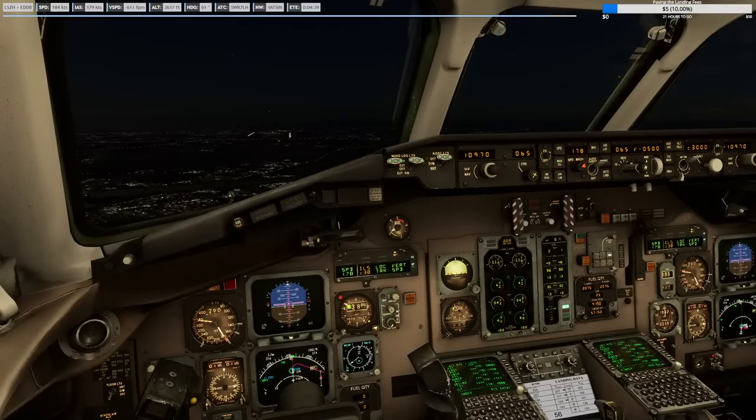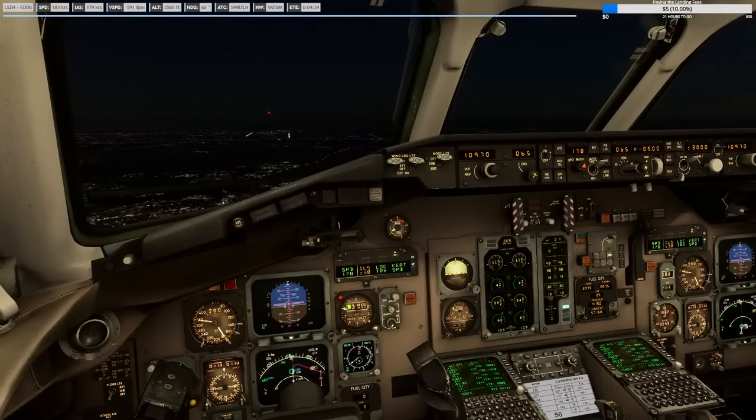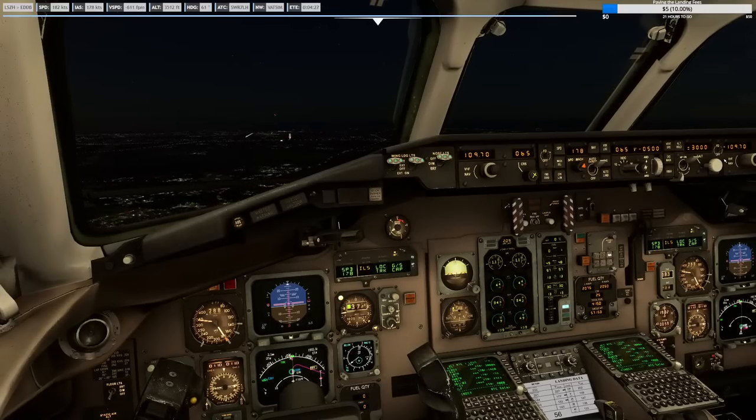And then we should have a glide slope capture any moment. 160 or greater until 5 mile finals with 70 mile top. Glide slope capture. 3,000 feet set.